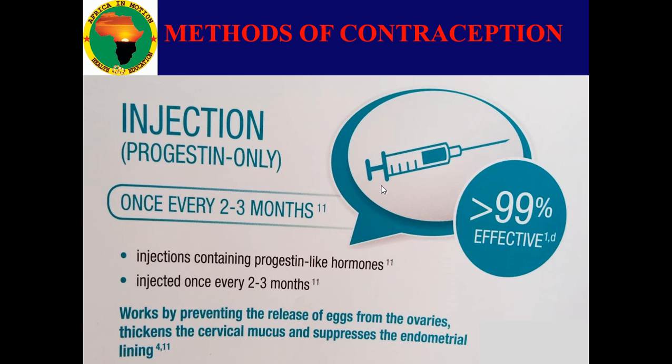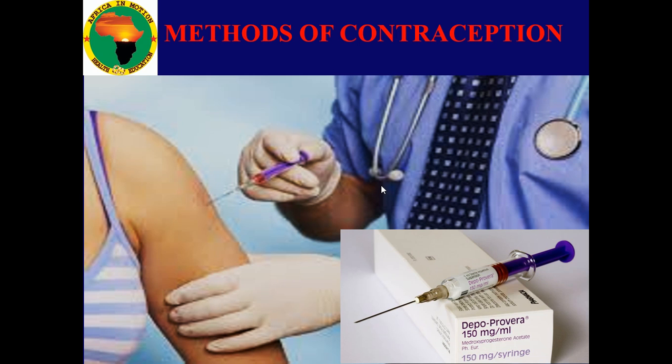So injections are methods that are used for contraception, preventing pregnancies. They are very effective at 99%. They help in preventing the release of eggs from the ovaries. They also help in thickening the mucus from the cervix, so that the sperms cannot pass. And remember, there are different types. There are those you give for 2 months or 3 months, and we remember Depo-Provera is commonly used, and it is working well for those who use it consistently without having gaps in between.